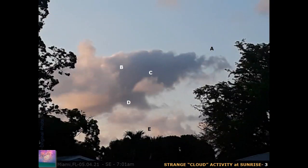Okay, now this scene, we're looking southeast, and it just struck me as odd. Again, just the character, the way this kind of disintegrates. It's not even a true cumulus cloud. You can't call it that on any level. There's just no way. This thing's kind of at a strange angle too, and there's some weird stuff floating in front of it that has triangular shapes to it.